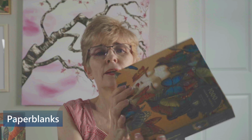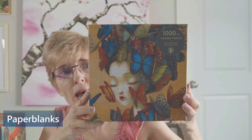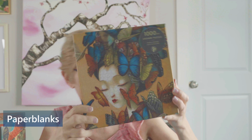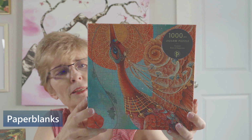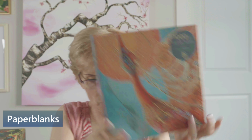There's that one. Then here's another one from Paperblanks. This is called Madame Butterfly. Again, the artwork is different and it's interesting, and I'm looking forward to putting that one together. Here's another one called Firebird, Bird of Happiness. Again, I love the colors and the artwork.